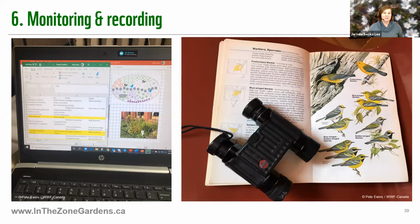And so what all this does is gives you information about how to go forward with your garden. You can record this electronically in a notebook, or my favorite way is just taking lots of pictures, and then you can compare those year after year and see what's changed in your garden. Of course, the garden tracker through In the Zone is a great way to take note of all those changes, because everything that you add or see in your garden can be recorded there as well. Next slide, please.